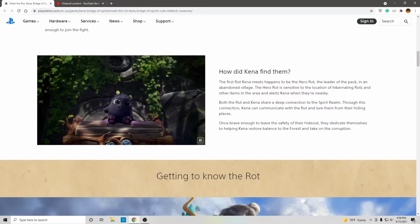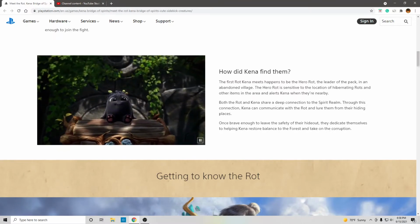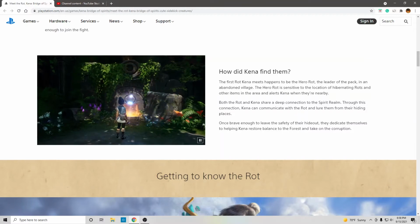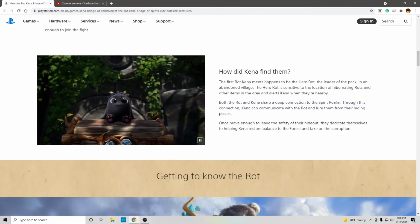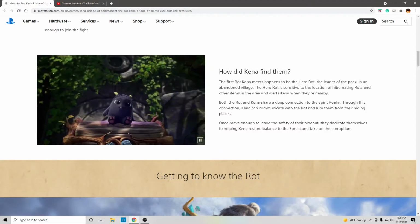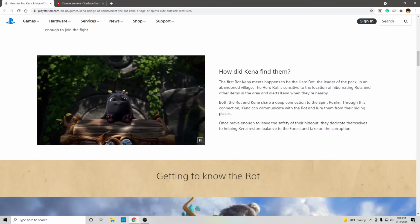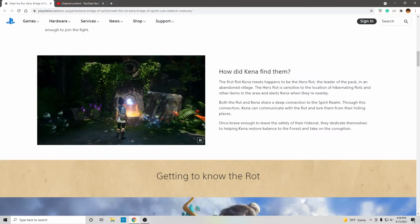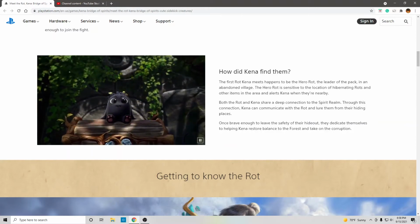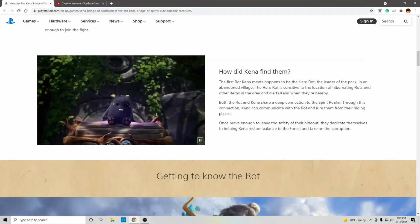The first Rot Kenya meets happens to be the hero Rot, the leader of the pack, in an abandoned village. The hero Rot is sensitive to the location of the hibernating Rot and other items in the area and alerts Kenya when they're nearby. Both the Rot and Kenya share a deep connection to the spirit realm. Through this connection, Kenya can communicate with the Rot and lure them from their hiding places. Once brave enough to leave the safety of their hideout, they dedicate themselves to helping Kenya restore balance to the forest and take on the corruption.